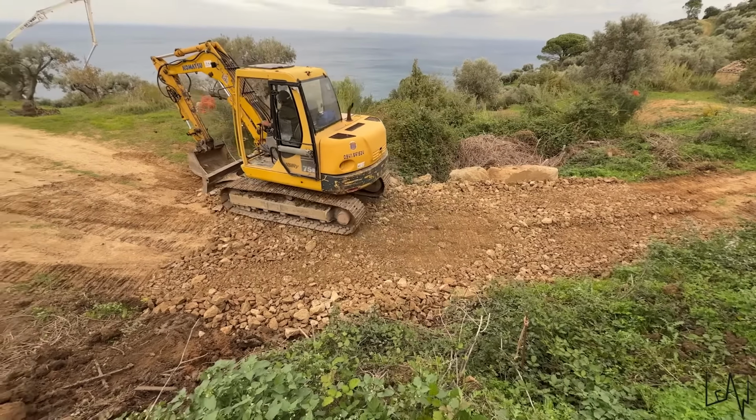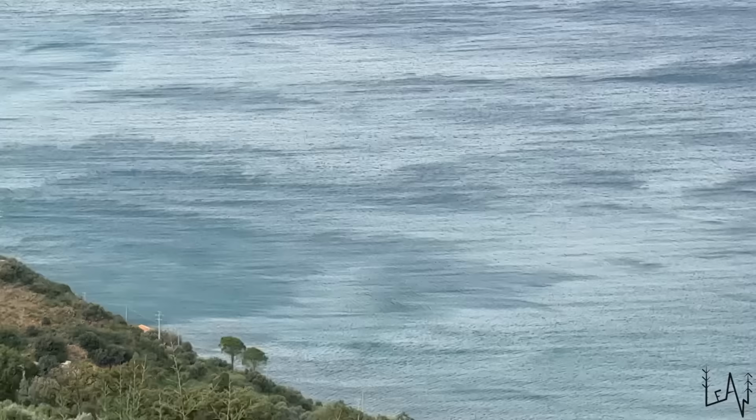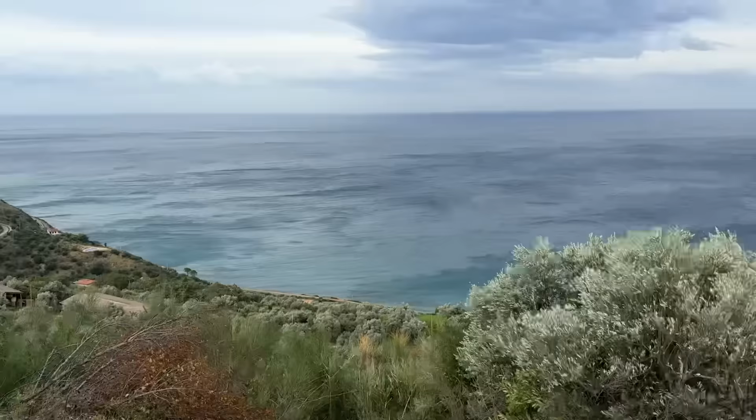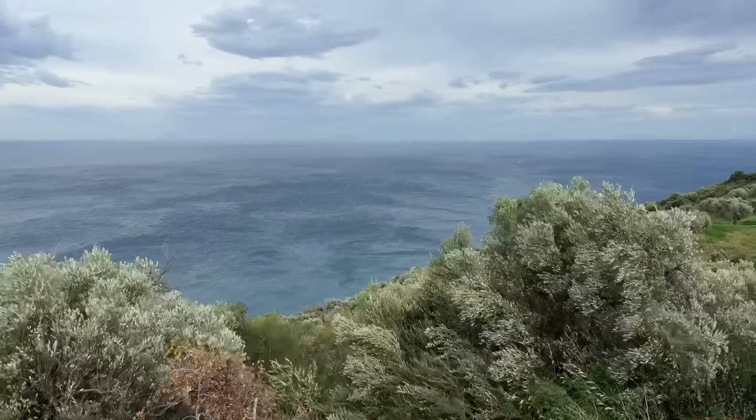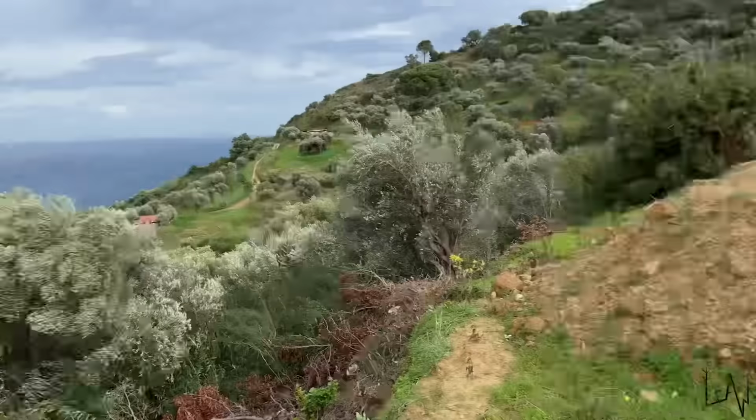Guys, the wind is getting terrible. I apologize for the noise, but the wind is really terrible right now. But other trucks arrived and now we are about to pour. You can see the wind there on the water. Look at that wind. So much wind, guys, so much wind.